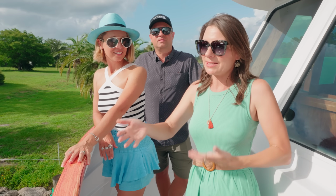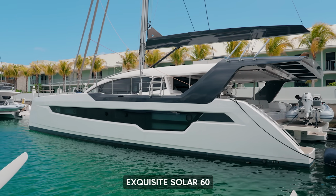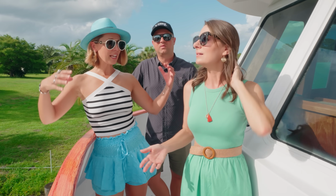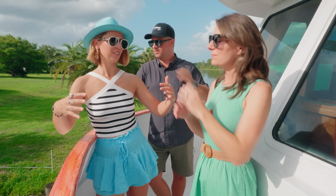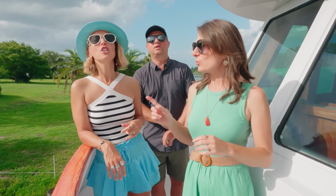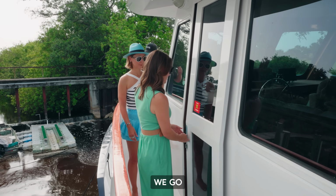I've been on 60 foot catamarans. We did the 60 foot Exquisite, and while that still felt very large, this feels next level. It has a ship feel. Not a boat feel. Would you not call it a yacht? Well, it feels like a real ship. A real ship. Into the pilot house we go.